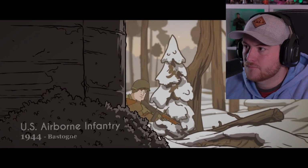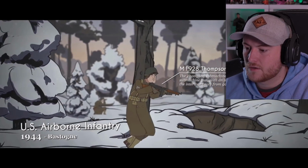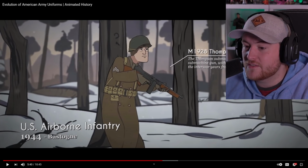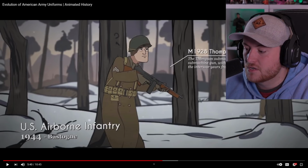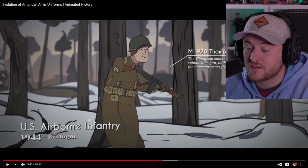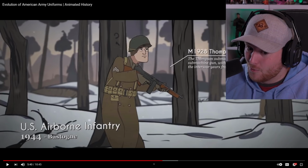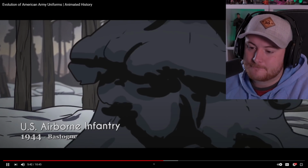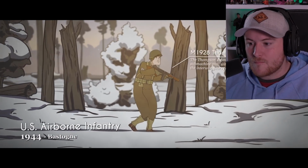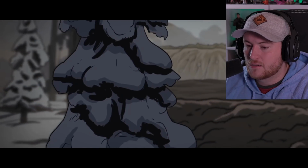By the time of the Battle of the Bulge, airborne units had fought through most of German-occupied Europe and now held their own during the Siege of Bastogne. So this was where they started getting SMGs, which is pretty impressive. Not that long of a distance between the start of World War I and this, and now all of a sudden they've got SMGs. Holy crap. From December 1944 to January of 1945, the battle-hardened Screaming Eagles of the 101st defended the city against determined German attacks. Hell yeah.